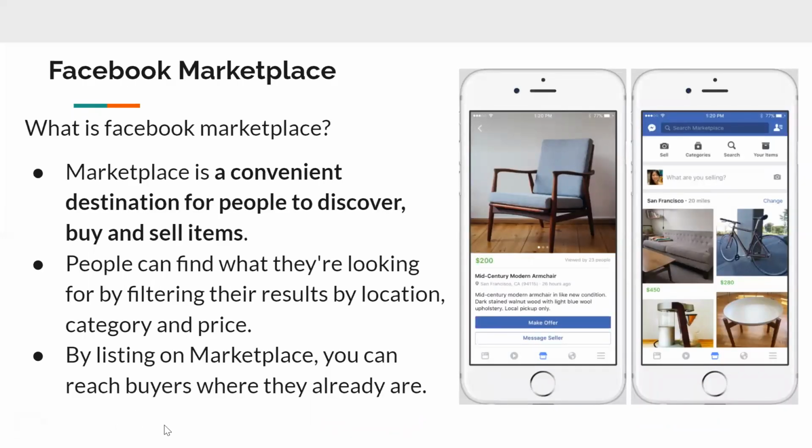Facebook Marketplace. What is Facebook Marketplace? Marketplace is a convenient destination for people to discover, buy, and sell items. People can find what they're looking for by filtering their results by location, category, and price. By listing on Marketplace, you can reach buyers where they already are.